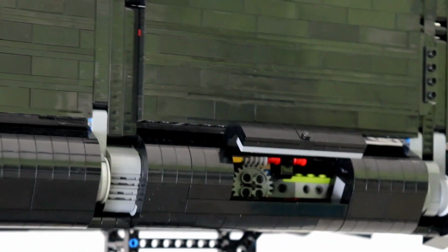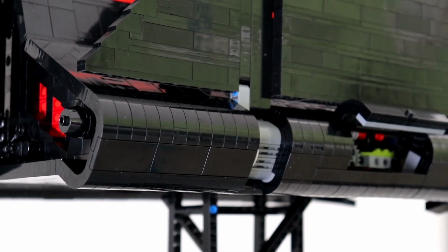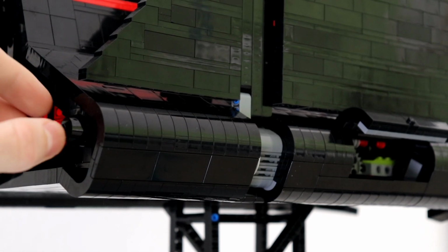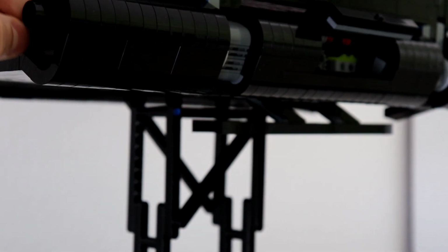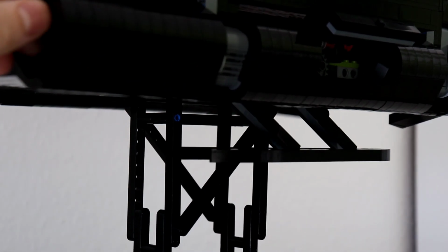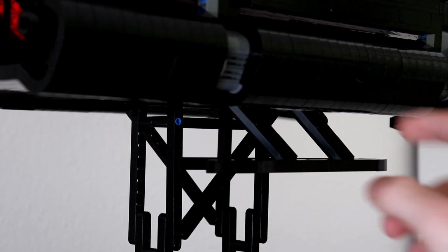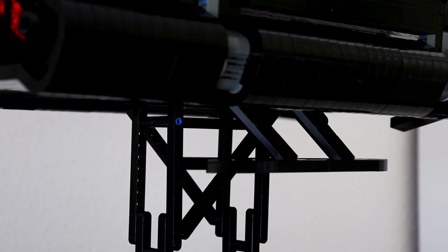And then if you turn to the back, you can turn this round piece right here. And then the landing gear will retract on the bottom. And then you put this piece back in and close the flap again, so the landing gear won't get pushed back in by the shuttle's weight when it's landed.